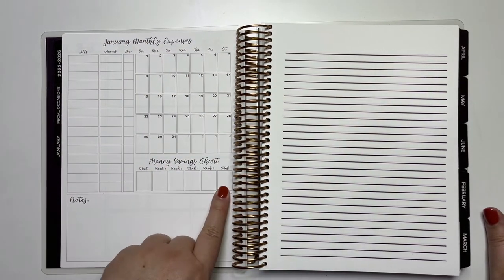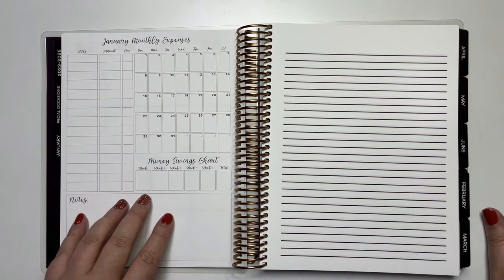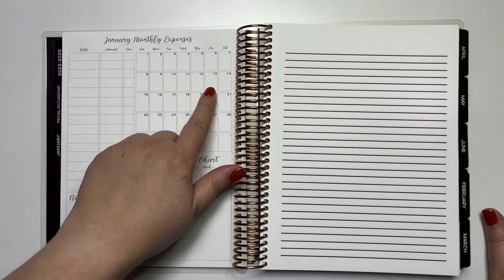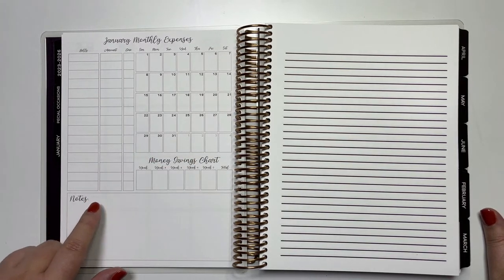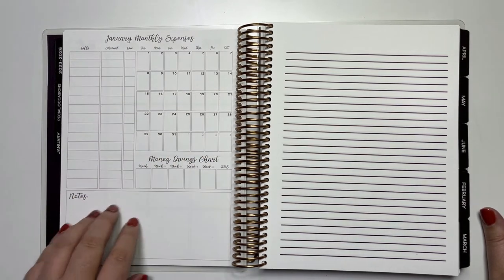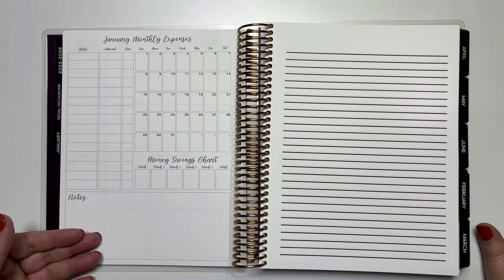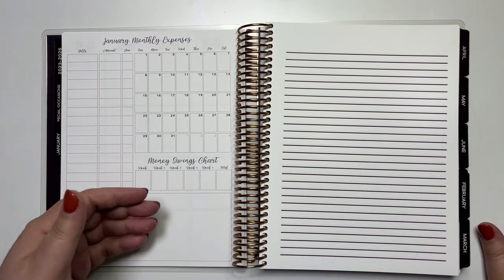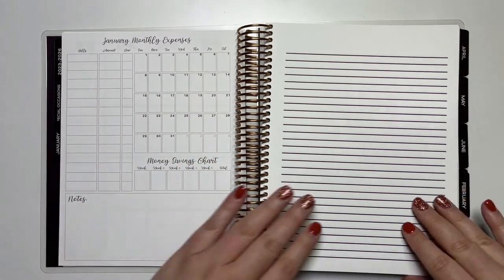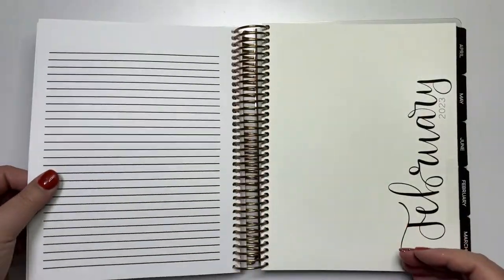There's some savings if you want to track that, and then a place to make notes. So I'll make notes down here sometimes about what our payday amounts are, because sometimes they don't fit in here. Especially if we're both getting paid on the same day, which sometimes happens, and we have a bunch of bills due that day. I may make notes about additional payments to a credit card or additional payments to our mortgage, things like that, that are beyond what's due. So it's a good space down there you can use. And then of course there are the notes pages at the back of each month as well.